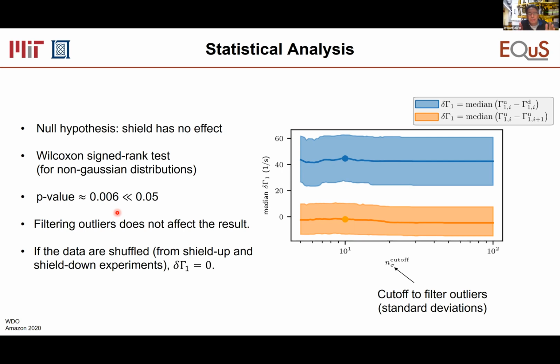We did a lot of other tests, like changing how many outliers we filter. If we filtered them to a high degree or a low degree, it didn't really change the effect. This is the cutoff here that we're showing of cutting off these outliers. Didn't really matter. If the data are shuffled between shield up and shield down, then there should be no effect. And in fact, that's what we concluded from the data doing the same analysis. So we have a lot of confidence that this very small result is actually significant.